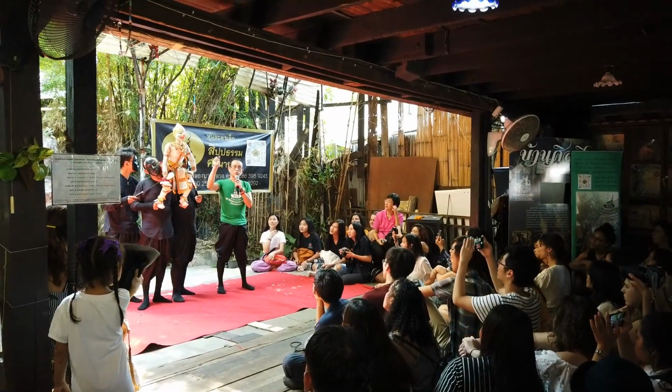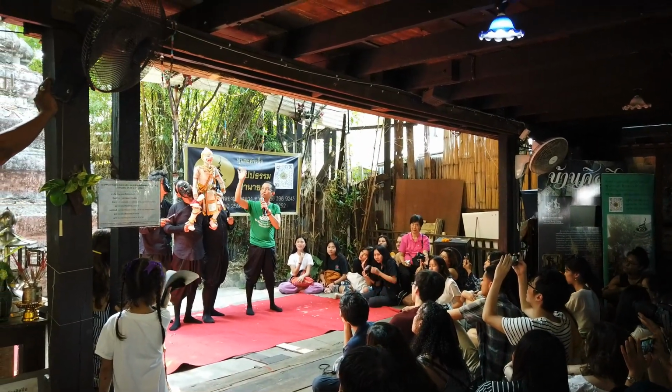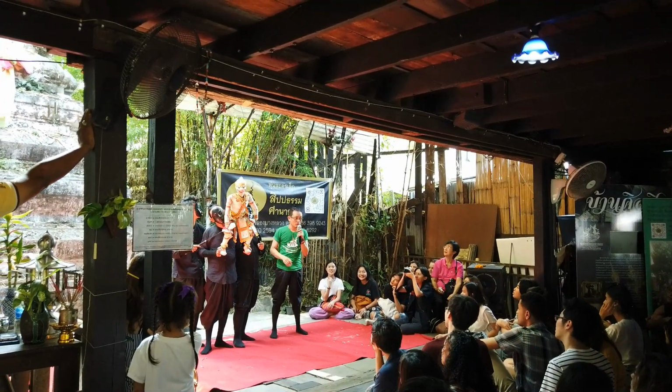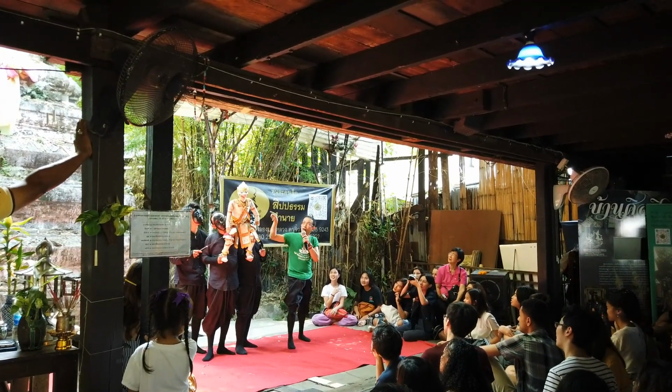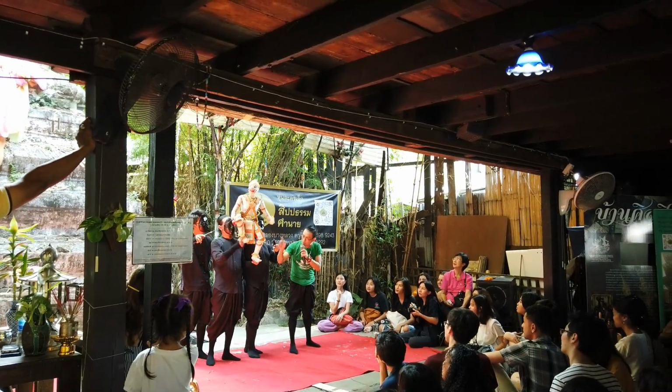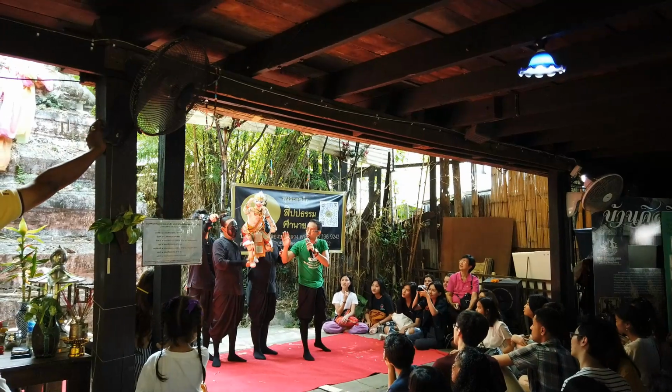One puppet, three persons control. The first controls the head and left hand. The second controls the feet. The last controls the right hand.